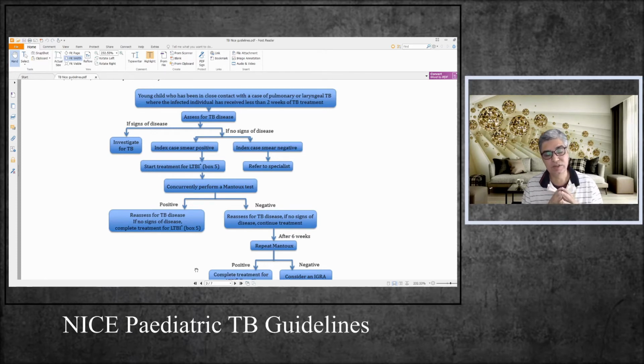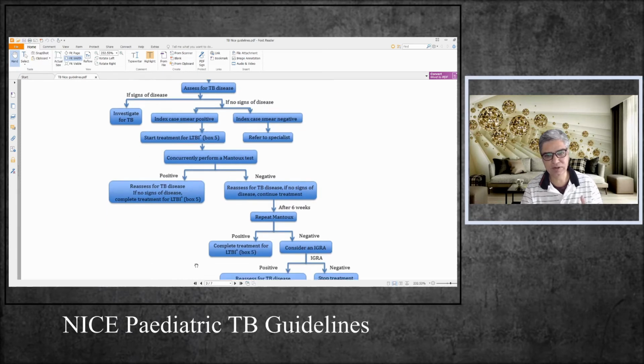If the Mantoux test is negative, then again you have to reassess for TB disease. If there is TB disease, well, you will treat it as that. If no signs of TB disease, you will give them the INH treatment. You will continue with that INH treatment, and you will do a second Mantoux test after 6 weeks.